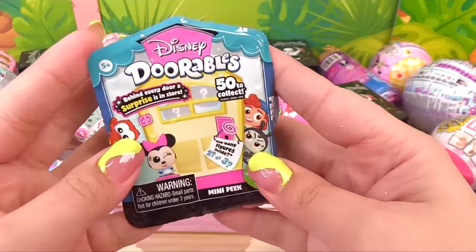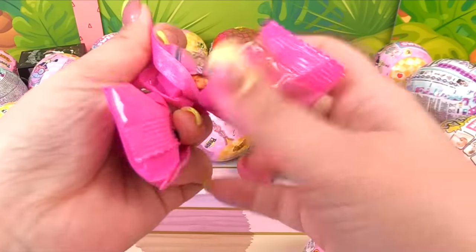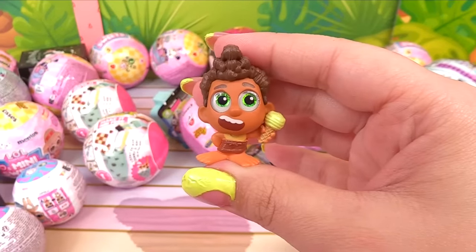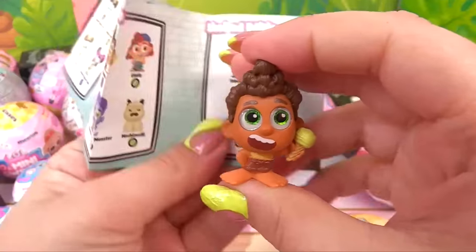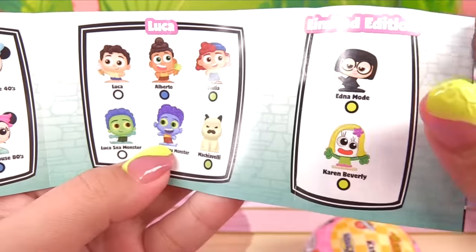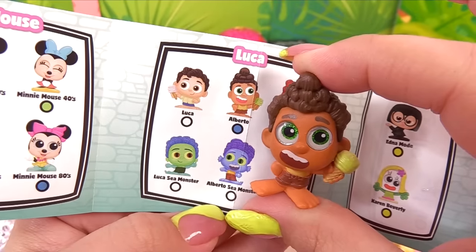Let's go ahead and see some more of these Disney Adorables from Series 9. Whoever do we have in here? Oh, it's another Luca one. It's Antonio. No, it's not Antonio. What's his name? Silencio Bruno. That guy. I was close. It's Alberto. Oh, is he an ultra rare? Oh yeah, Alberto is ultra rare. He's got an ice cream. Or should I say gelato?